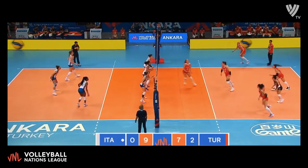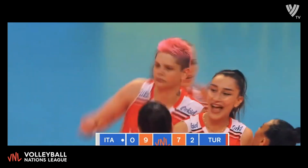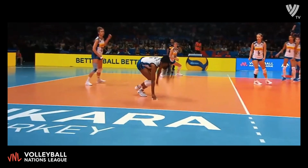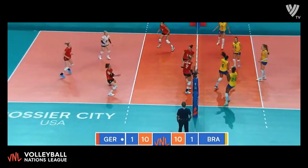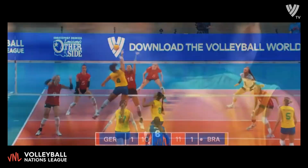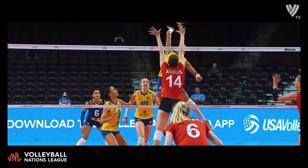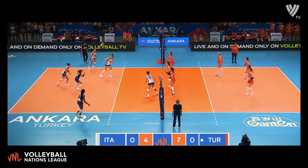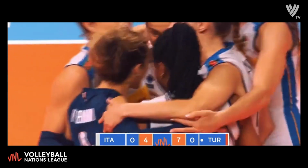Couple here, giving Turkey something to think about. What a swing. Good pass, and there's a quick set, and that's to be expected. That's a top ball in from DeGennaro, and that is sub-swing. That's what Nwakalor can do.